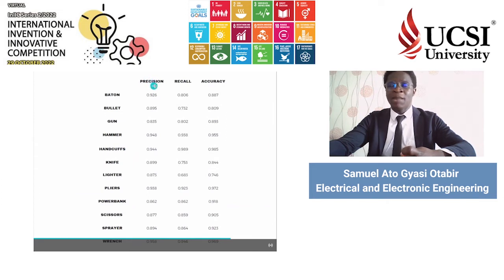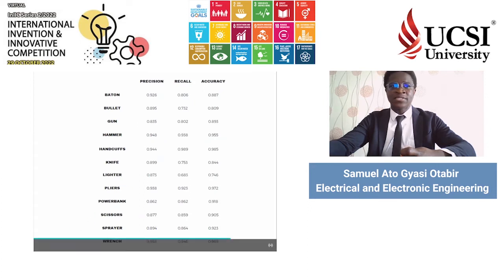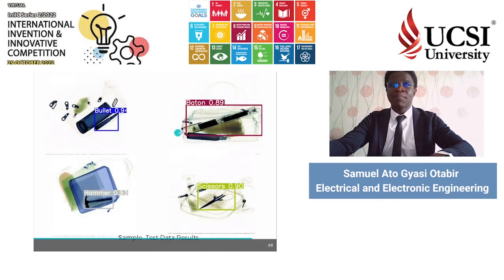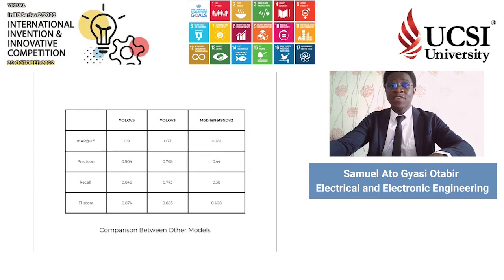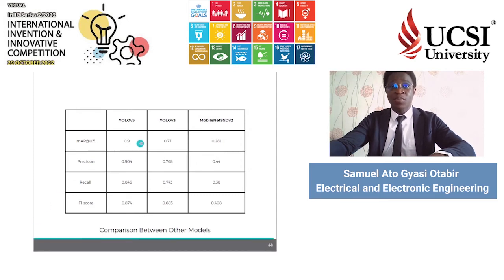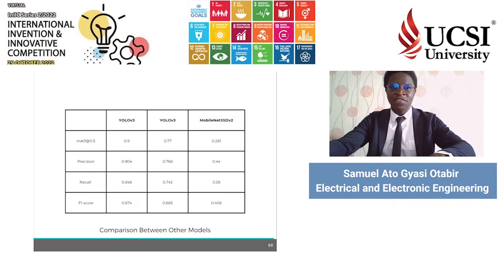Now again, we have a table to see the precision, recall, and accuracy of the individual classes. You can see our model is able to predict everything accurately, with the exception of gun, which is 83.5%, because of the number of images in the class of gun. Now you can see this is a sample of the images that we got from the trained model, and we compared our model with YOLOv3 and MobileNet SSD v2, and you can see YOLOv5 still stands out, with the mAP at 0.5 of 90% and the precision of 90.4, which is better than MobileNet SSD and YOLOv3.